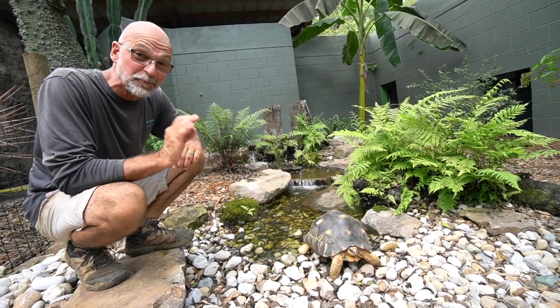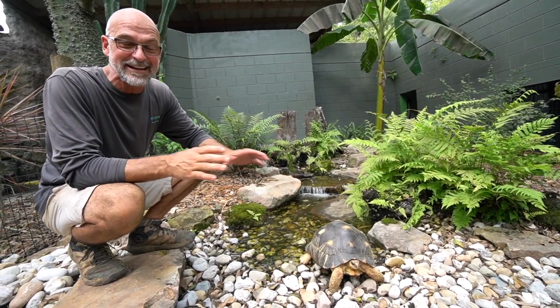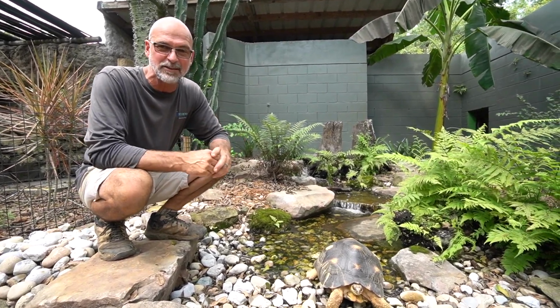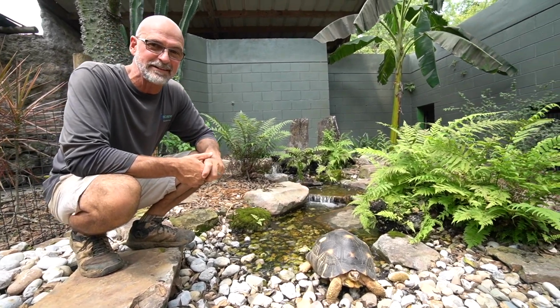So I think everything is looking really good here. The tortoises are enjoying it. Creating water the way nature intended it is what it is all about. So this has life inside the water, and that's what I love about designing and building natural ecosystems.